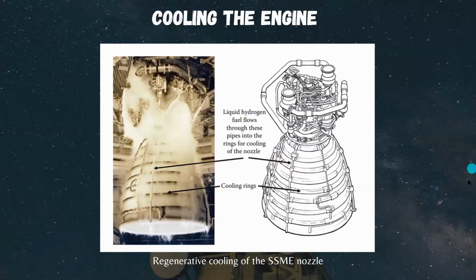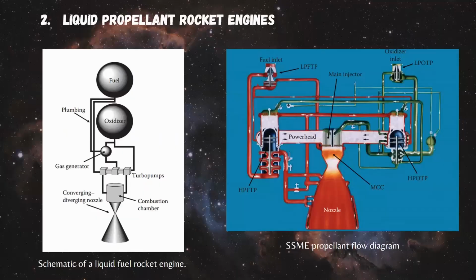All the engines basically work on Newton's third law of motion. If you push the gases downwards at a very high pressure, then the rocket will be lifted up in the air towards space. So this was all about the liquid propellant engine.